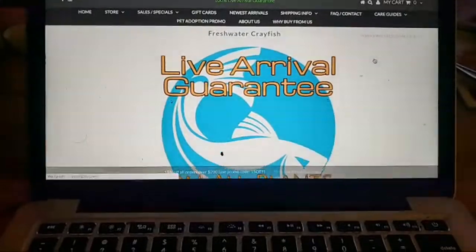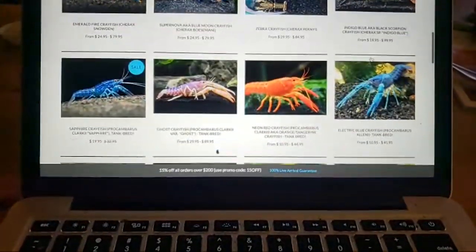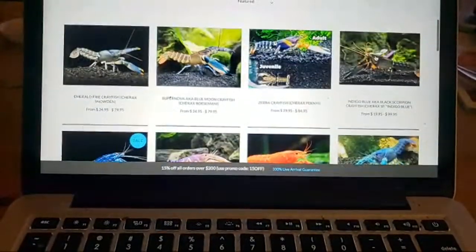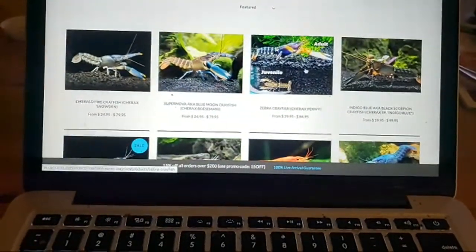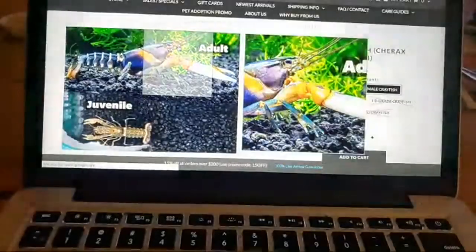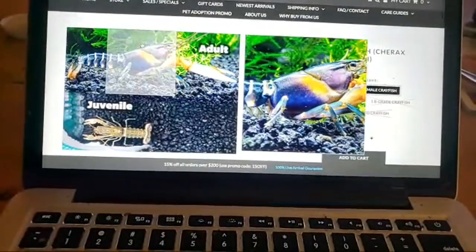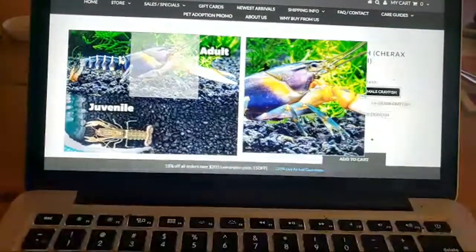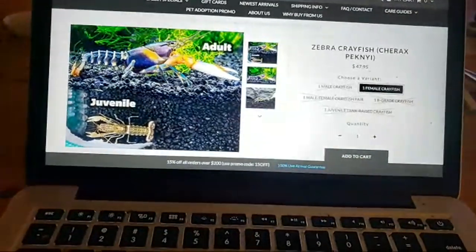Freshwater crayfish. I mean, look at all these colors and species that they have. There are just such crazy, beautiful crayfish out there. I mean, look at that. That doesn't even look like, how did nature think that one up?